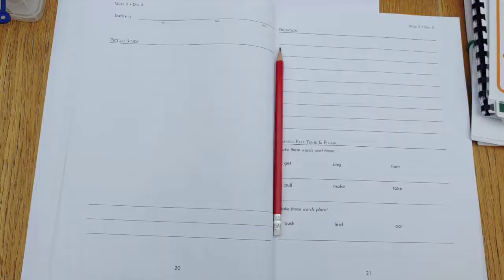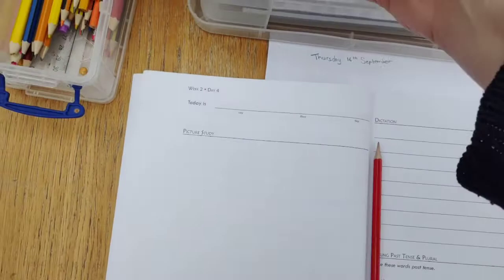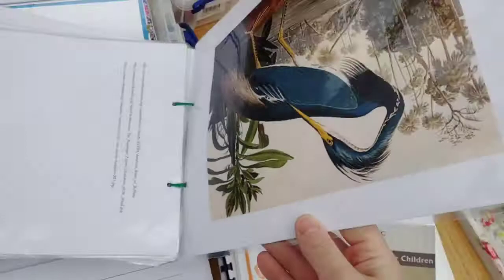So I'm just setting up my daughter's week 2, day 4 Cottage Press. Today she's doing a picture study. She's doing the second one of the John James Audubon. Last time she did this blue bird one.